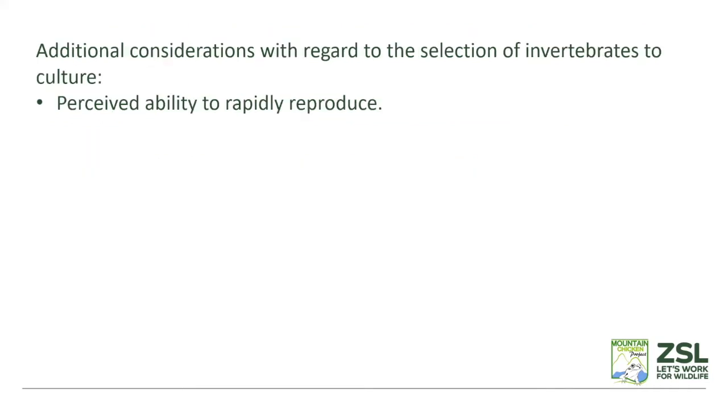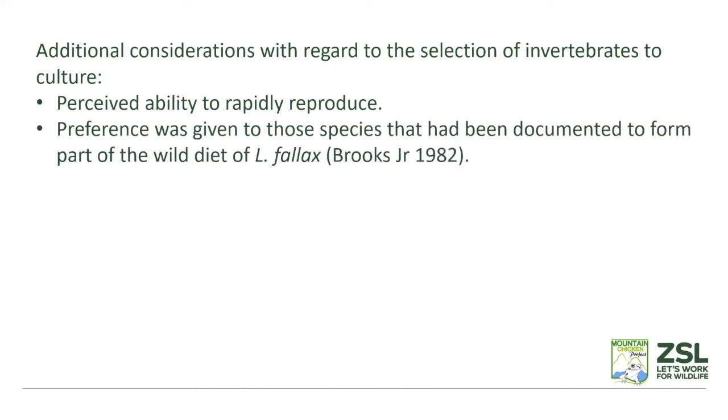We also had some additional considerations. We wanted to select species where we perceived that they might be able to rapidly reproduce. We wanted to give preference for the species that have been documented to form part of the natural diet following the study I just referred to.